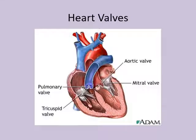So here's another diagram of the heart. Remember, here's these little valves in here, the tricuspid and the mitral valve in between the atria and ventricles. And we've got the pulmonary valve and the aortic valve that's going to prevent blood from backflowing into the ventricles.